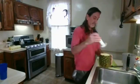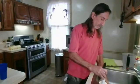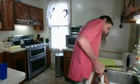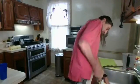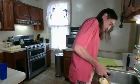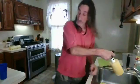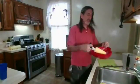All right. So I'm going to set this down in the corner of my sink so I can put some pressure on it. I'm going to use my awesome little corer and go to town. Get a whole pineapple fresh. There we go. Okay. A lot of juice in this baby. That's how I like them. Okay, there we go. All right, I got a bowl to put it in.